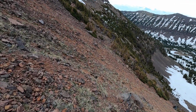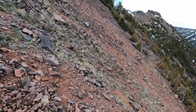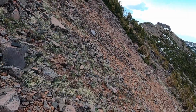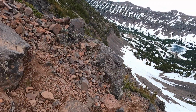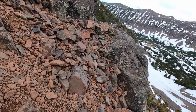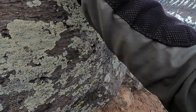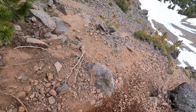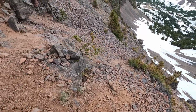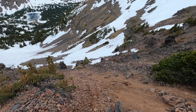Yeah, I mean, it's a fun little scramble up there. Saw some cool views, totally unexpected. Didn't even plan on doing that mountain today. A little steep in this section, but just gotta take it slow. Do some scree skiing. That's where it's at. Woo! Just careful not to knock rocks down on people below you.